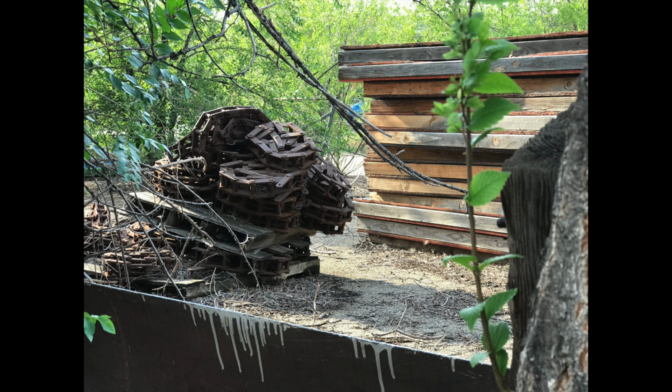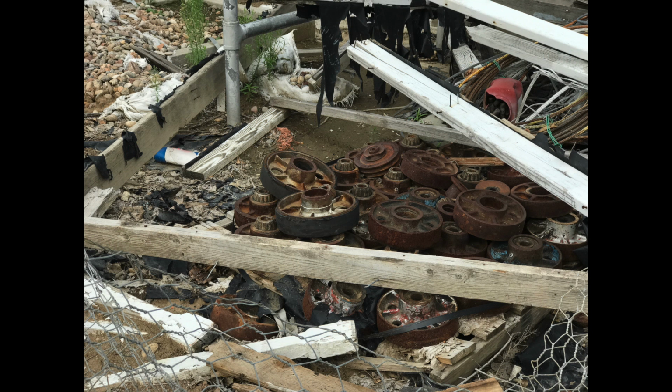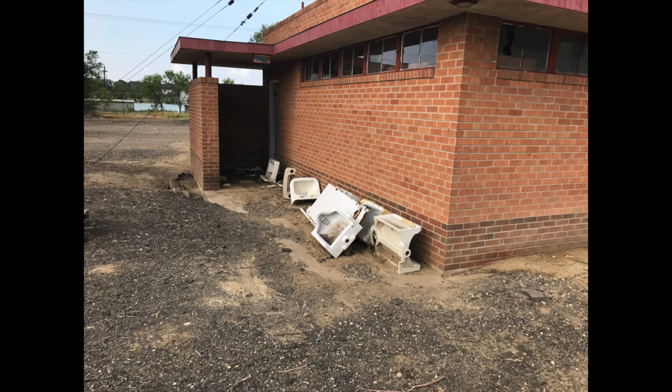Weird things this park had is just random piles of things unbuilt or deconstructed, such as this giant pile of roller coaster wheels just rusting away. And you've got ride vehicles here just sitting up against a semi-truck. Kind of cool. Or, hey, how about this bathroom that has its stalls and urinals outside of the bathroom?